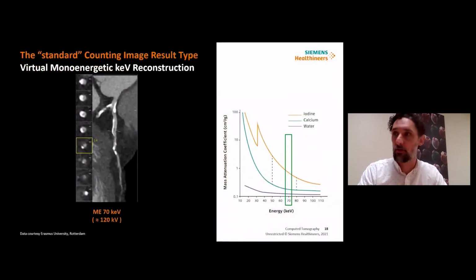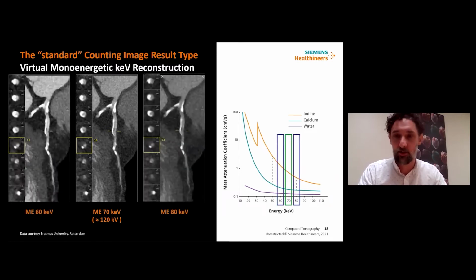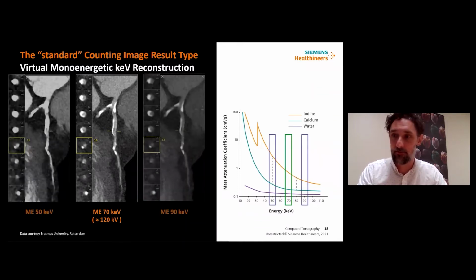Now, the main output for our photon counting system is called virtual monoenergetic images. So for example, we can reconstruct an image at 70 keV, which is equivalent to doing a kVp scan at 120 kVp. So if you think about the mean of where that spectrum would be, it's around about 70, depending on the patient. You can also reconstruct images at 60 keV, 80 keV, 50 keV, 90 keV, whatever we like.